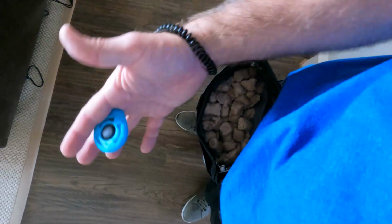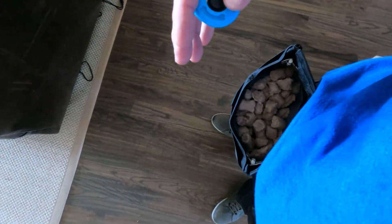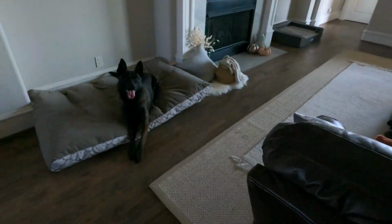So I'm going to show you how I go about that in the final stages, what I'm looking for, and just a quick drill of how I go about it. As you can see, I've got my trusty treats, got the clicker in one hand. Normally I have the clicker in one hand and treats in the other, but since I'm holding this goddamn camera, I'm multitasking a little bit. But without further ado, I'll show you what I go about doing.